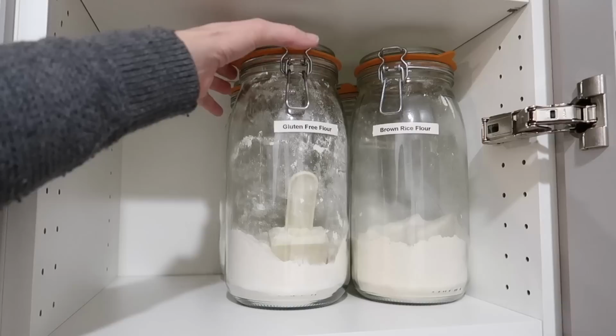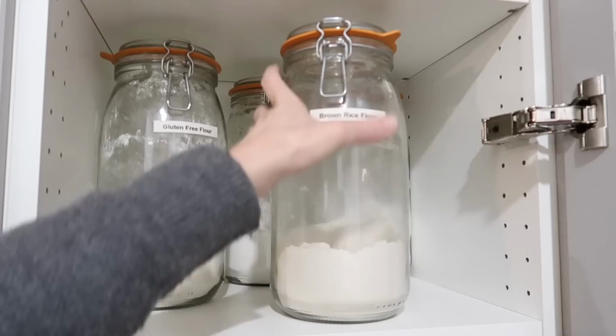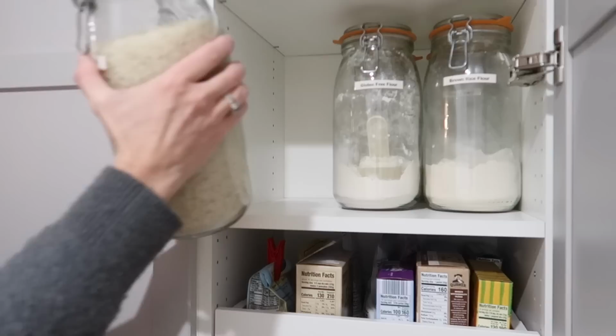As I'm restocking our kitchen pantry, I take a couple of minutes to sort of take stock here and see if there's anything that I need to put on order. For example, the type of brown rice flour that I really like to use, I order from Amazon, or add to my list for my next grocery trip.